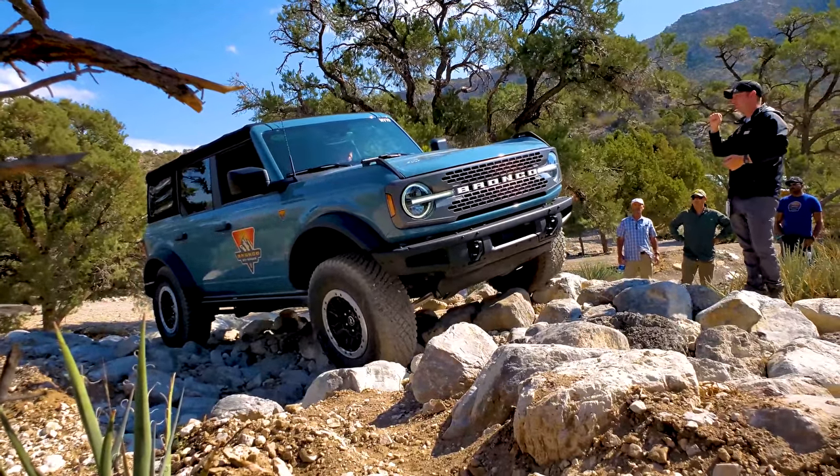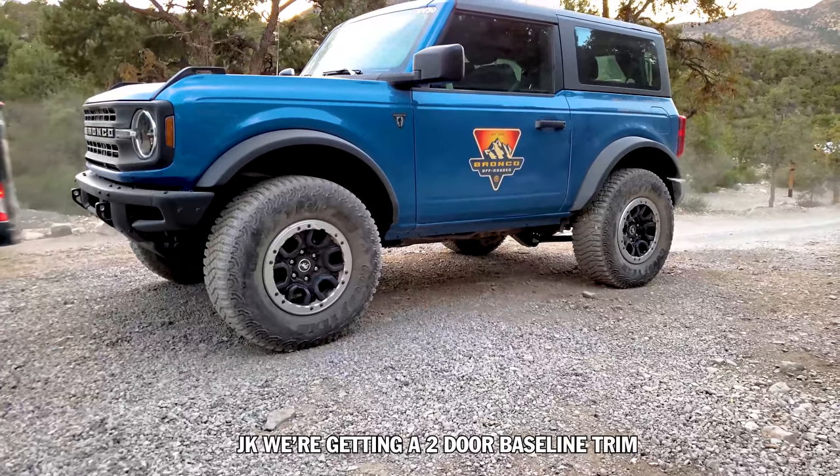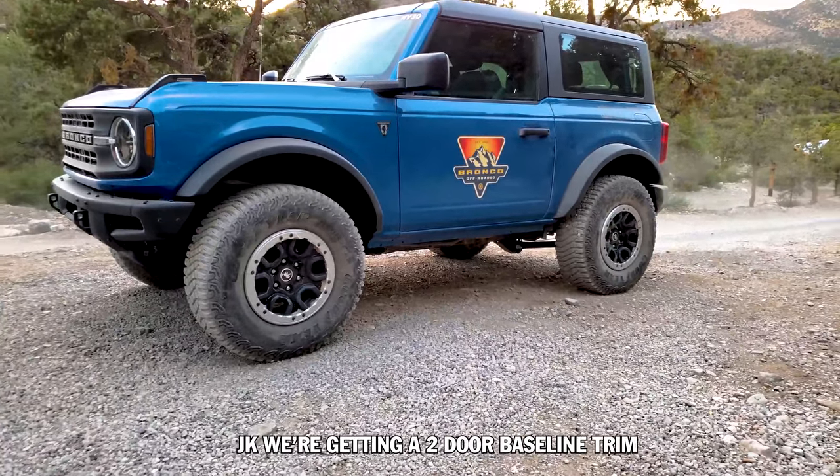Perfect, now hold the brake for me. All right, so we finally figured out which one we are getting. We are getting this white four-door hardtop Wildtrak. So it should be an interesting ride.